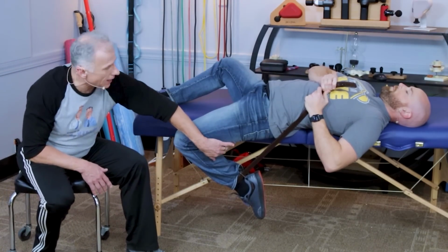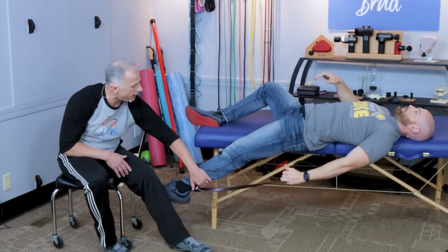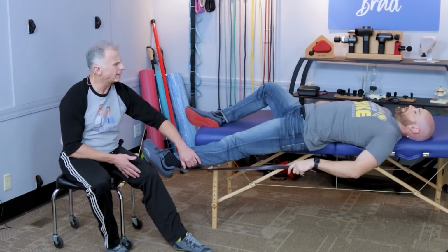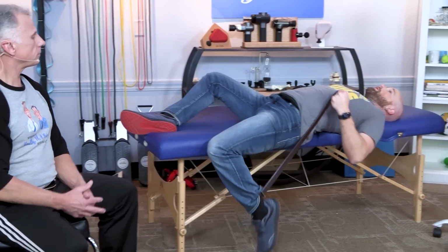If you do get a cramp in here, you're going to want to straighten that leg out, and that will release it and then give it a break. So that does happen to some people. So that's the first thing we want you to do.